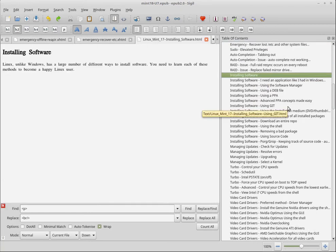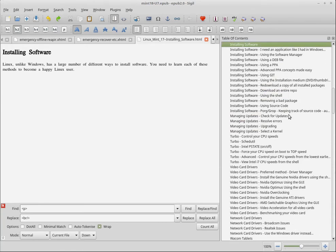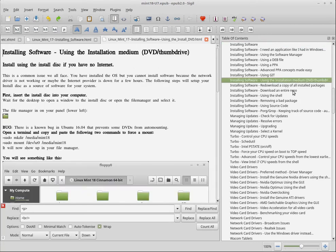And then after Linux Mint is finally installed, we get to installing software. I cover all the different ways you can install software, from the software manager to deb packages off of a web file, to using a PPA, I explain what that is, to using Git, which is made by the maker of the Linux kernel, Linus Torvalds. I cover how to install from the install DVD, which is normally not where things will come from. Linux Mint expects you to get your packages from the internet, but you can add your DVD if need be. I cover all manner of install issues.